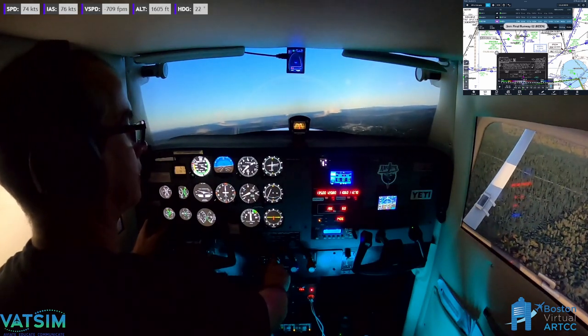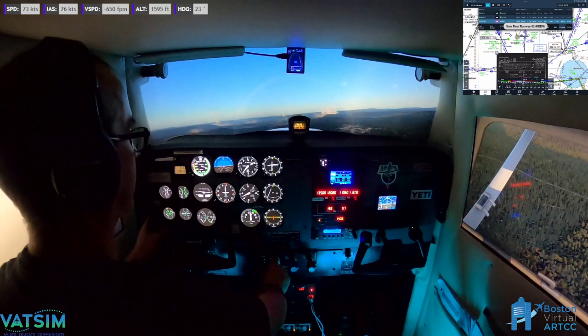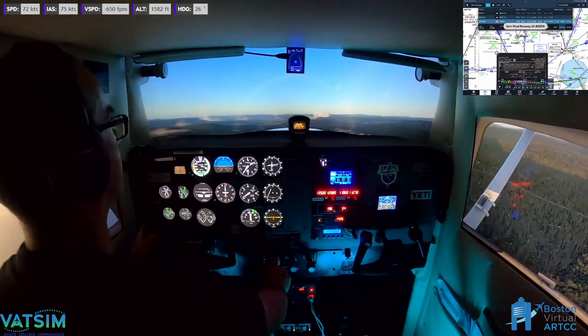Traffic, Reacher 3K Foxtrot is 4 miles out on the ILS 02 right approach, Keene.